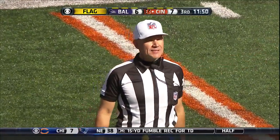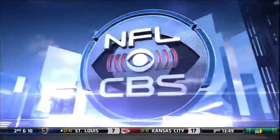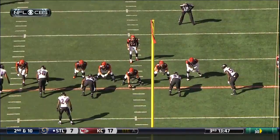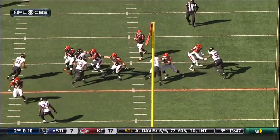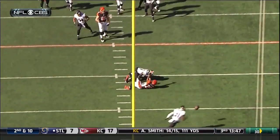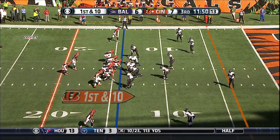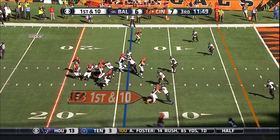The ball is placed at the spot of the foul. First down, Cincinnati. Keep an eye on C.J. Mosley. He's going to be coming from the right side of your screen. It's his left arm that gets him in trouble. He hooks the receiver with his left arm because of the location of that left hand. The red zone trip for the Bengals at the Baltimore 14.